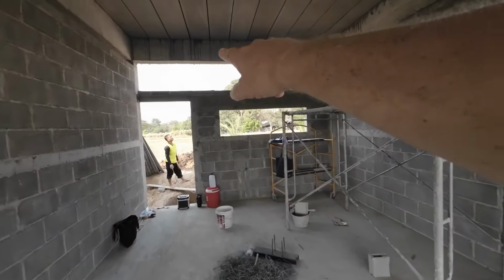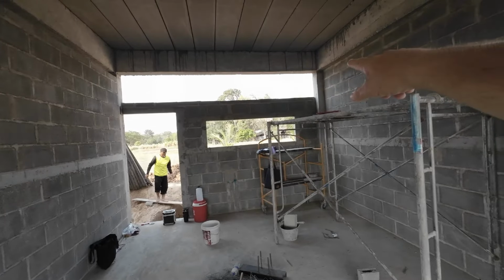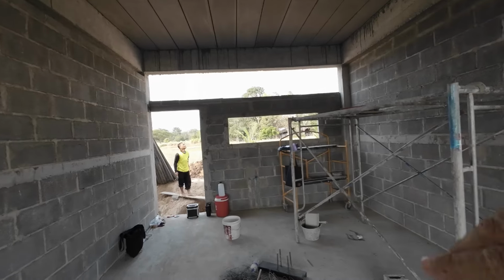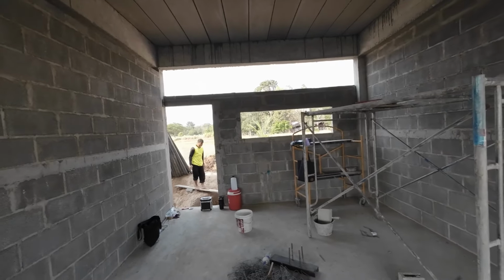We've got some block work, glass block going up on the top of the window there, to let a bit more light in, a bit of their design. Same in the toilet.